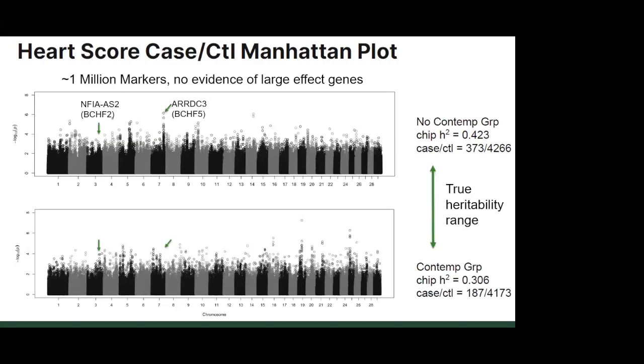We did take a look at some of the work done from the guys at US Mark. They found 2 markers in their population that seem to have an association with the trait. We really saw just a slight peak here at this BCHF5 marker, they call it. If you add contemporary group data, that goes away. So really this looks like a polygenic trait, similar to something like carcass weight or something else.